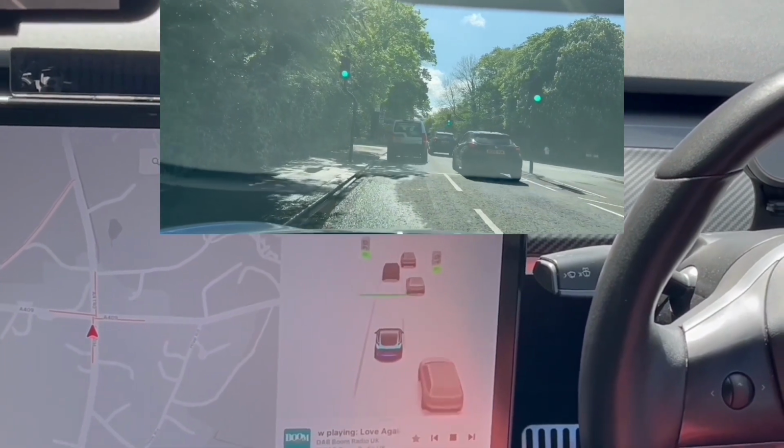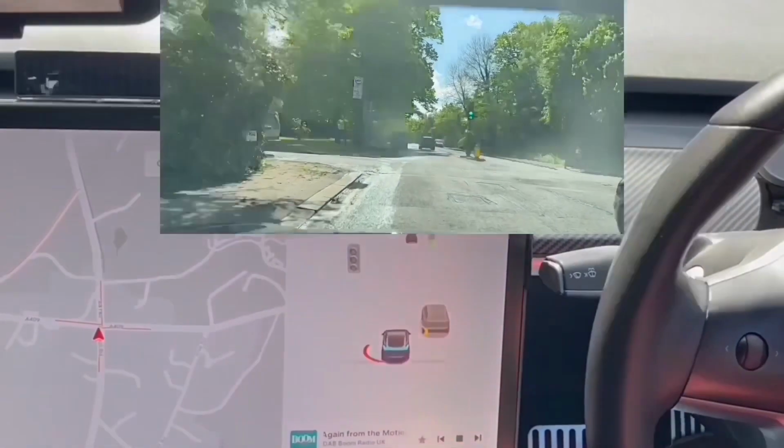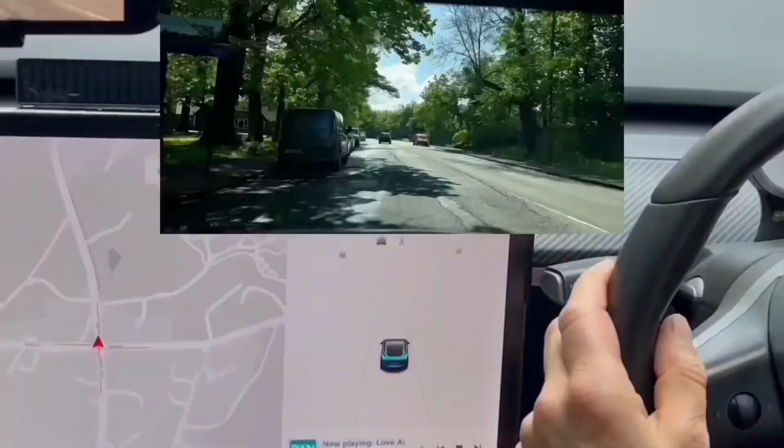They still haven't fixed the green traffic light yet. When it's green, it doesn't go. You still have to put your foot on the accelerator to get it to work.